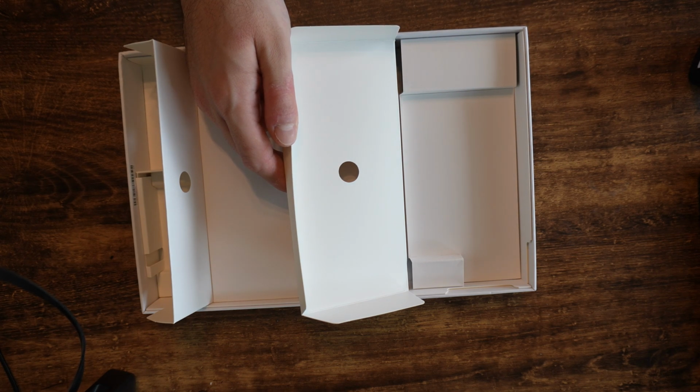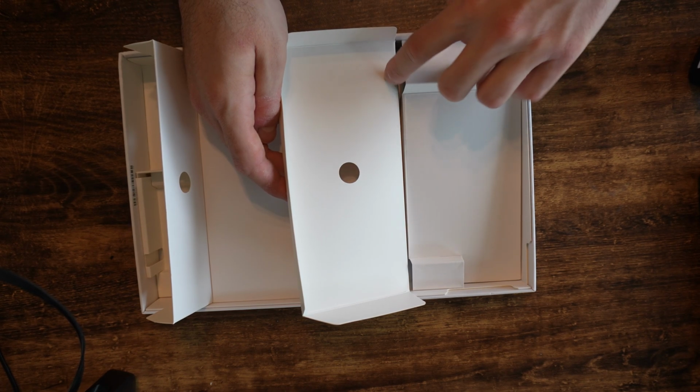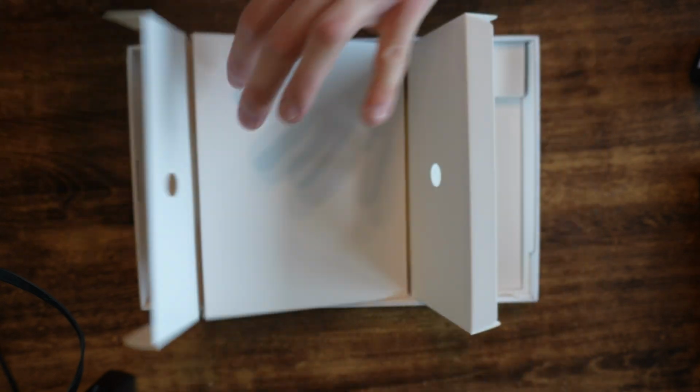Obviously, getting this from AliExpress means that you're realistically not gonna get any warranty. You could still reach out to the seller and ask if anything happens after the first 15 days or 30 days, whatever the buyer guarantee thingy is. But after that, you can still reach out to the seller. Sometimes they honor a warranty, sometimes they don't. I've had fantastic luck with AliExpress. Aside from that, we'll see if there's anything underneath the main compartment, and nope, that is all that this tablet comes with.